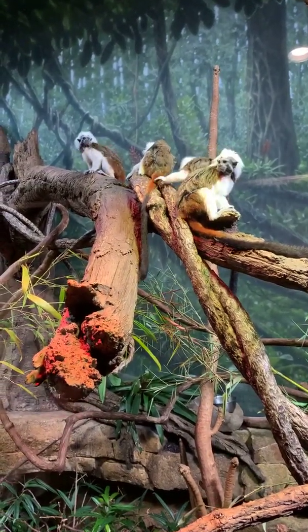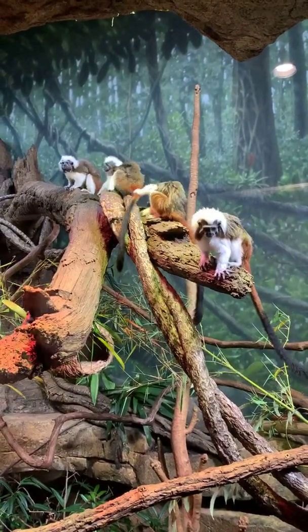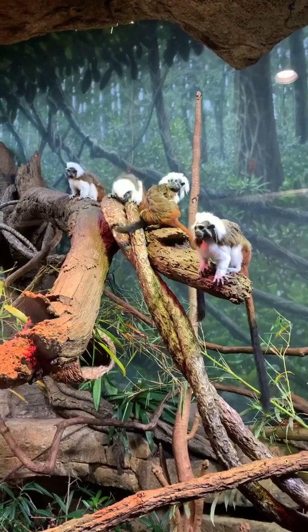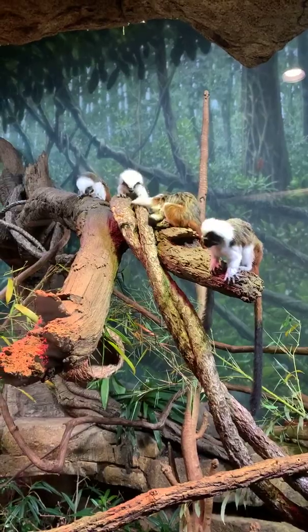And then choice and control are really optimum motivators for a lot of wild animals. And by offering the opportunity to come over, we're giving the animals as much choice as we possibly can, which is really great for their well-being.